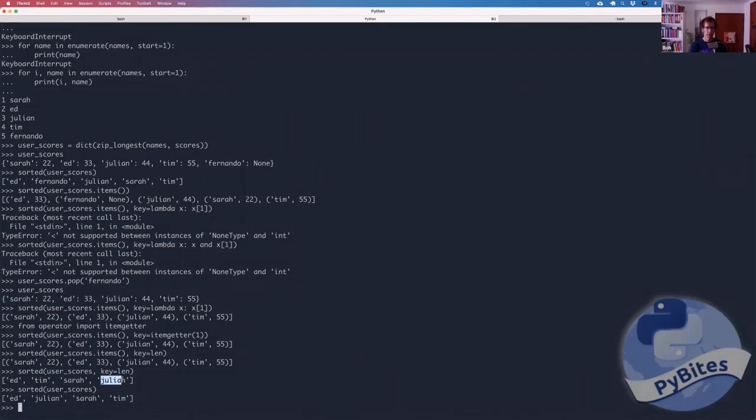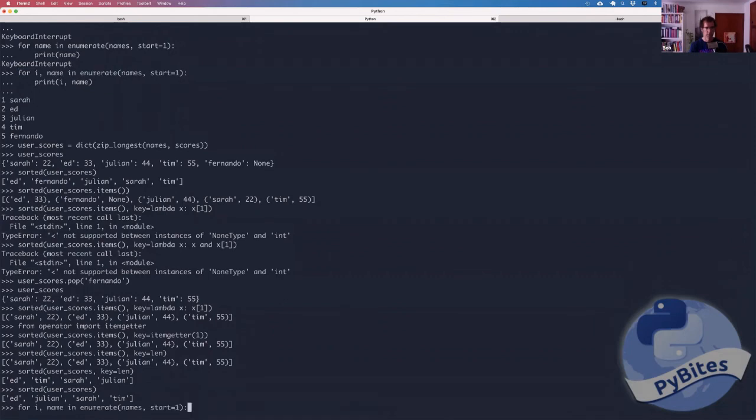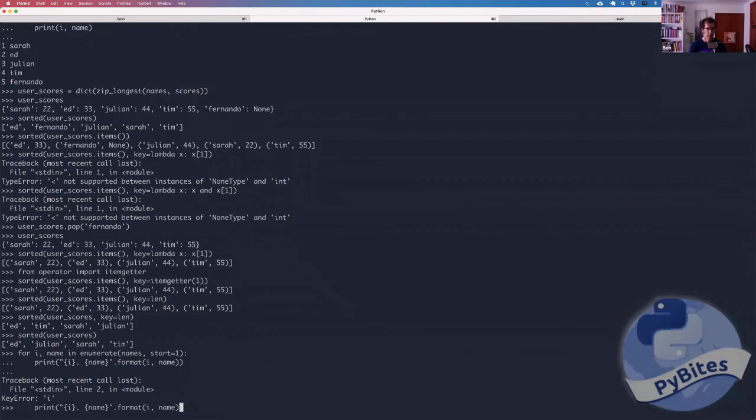Another one is f-strings. Say I want to, like in that previous example of the enumerate, do some formatting here. For some reason, I want to say the number, and then a dot, and then the name, and something else. Well, this works for now. I'm so used to f-strings that I'm already messing this up.